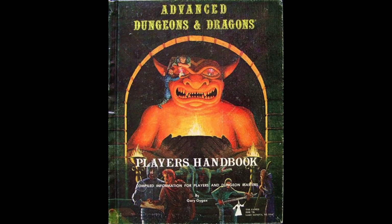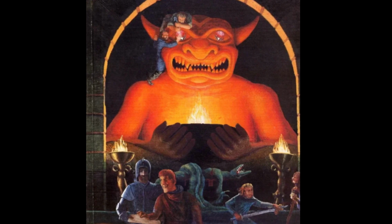The cover to the first edition Player's Handbook, again by Dave Trampier, was a no-brainer to me, and probably you guys too. What else can you say? An adventuring party doing what adventuring parties should always be doing. Looting and planning their next bout of looting. With a side of murder hoboing along the way, no doubt. That statue is a fantastic focal point, too.